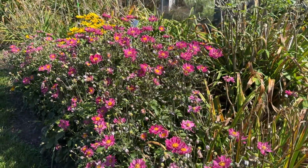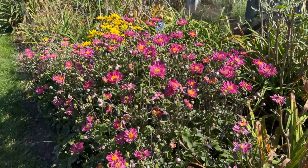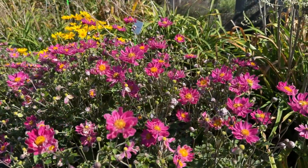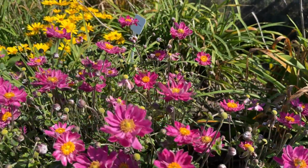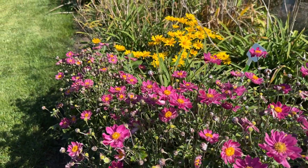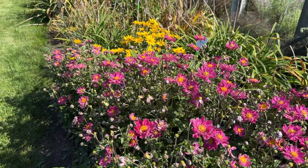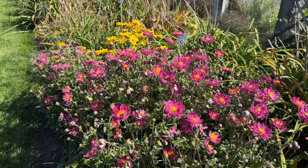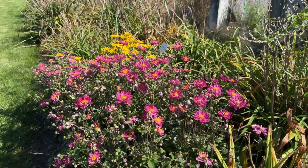This one's only about 24 to maybe 30 inches tall at the highest point, but really a ton of flowers that start opening up late in the season and will give you that fall color. It's really nice to add this pink into the color palette for fall. I think a lot of times you think of fall colors being oranges and reds, but it's so pretty to have an option of a pink bloomer for the fall as well.